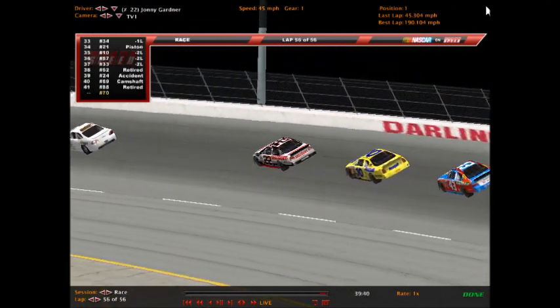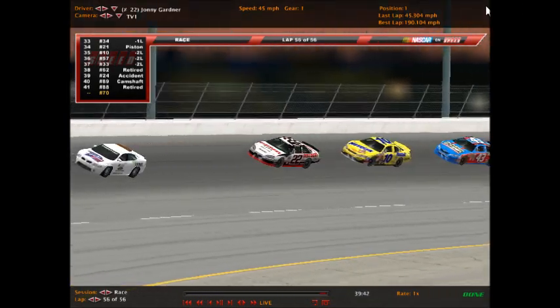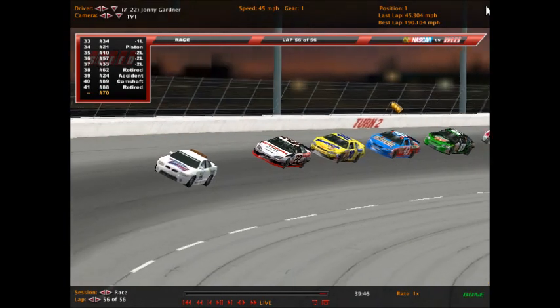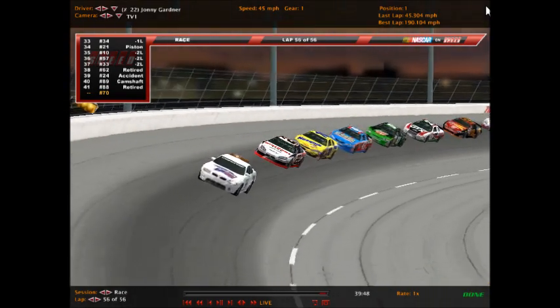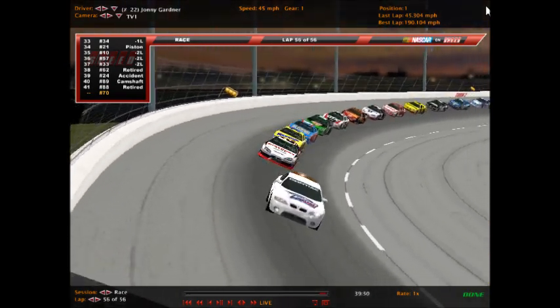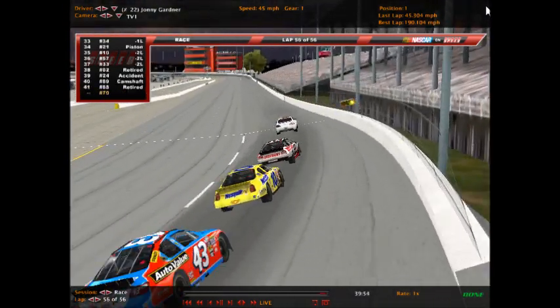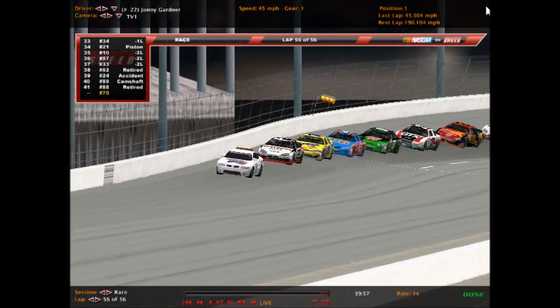The yellow and white flags have both waved, so we are going to... the field coming around at an agonizingly slow 45 miles an hour. The rest of the finishing order for you here. Trey Wright will end up finishing 33rd in this race here.